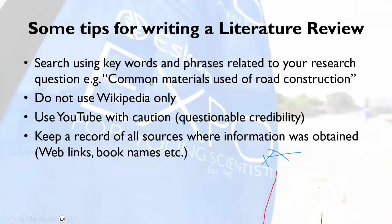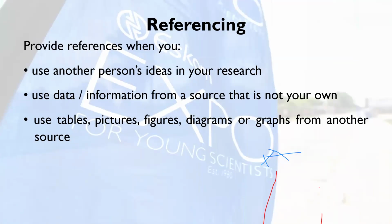Searching for information, you can put your research question into that search bar. And try and use a site like Google Scholar rather than YouTube and Wikipedia, okay, for your literature review. Take a picture of the link or write the link down in your journal when you are doing your literature review, because if you go back in a month's time, you might not find that reference there. So it's important that you create a reference page in your journal or on your laptop or wherever, but you must keep one. Okay?